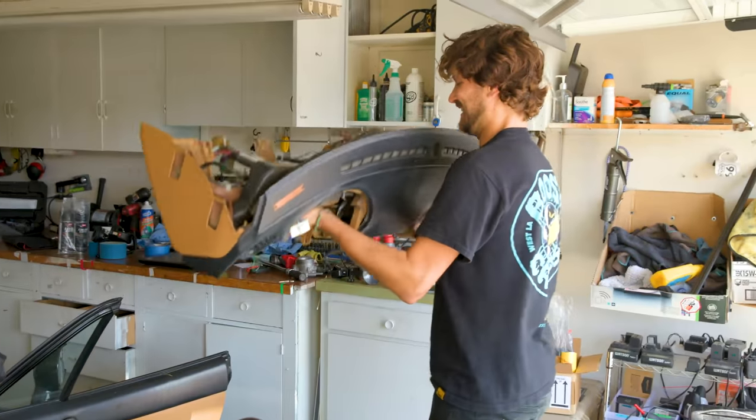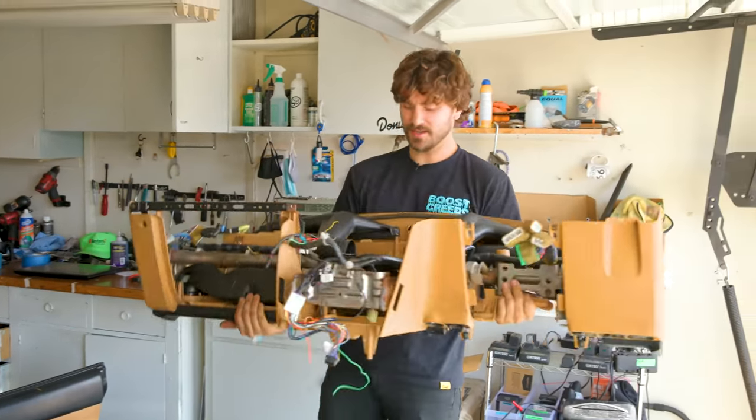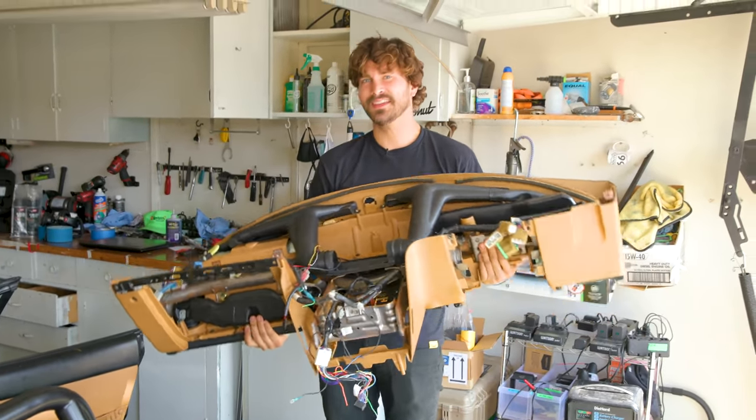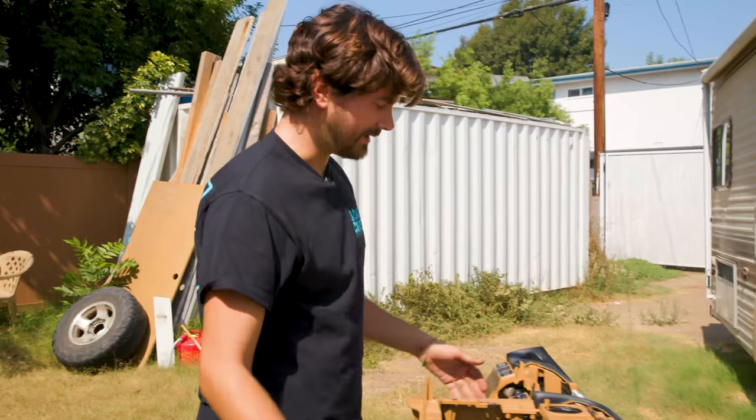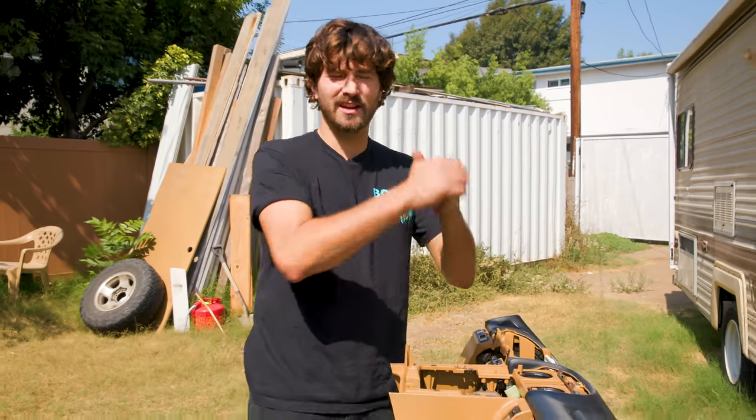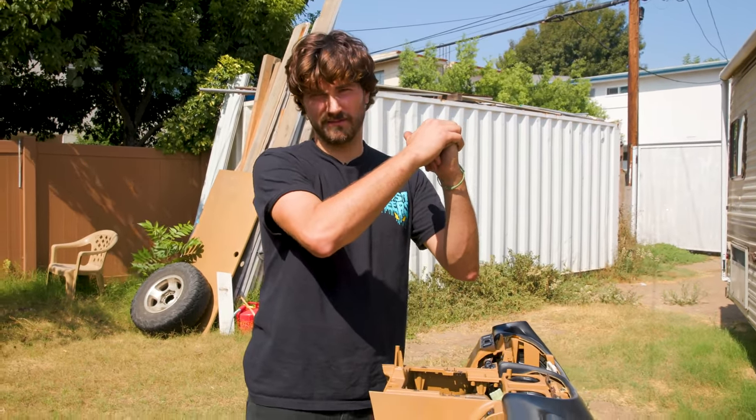Oh God. Oh yeah. Dude, see how strong I am? All right, cool. Let's put this thing in the backyard. All right, that's one dash. One down, one to go.